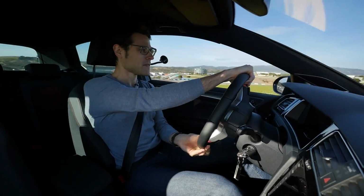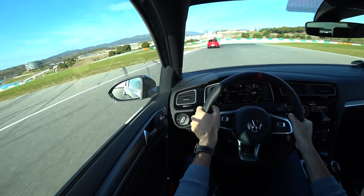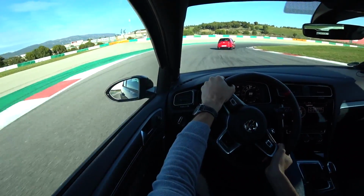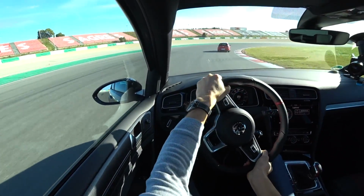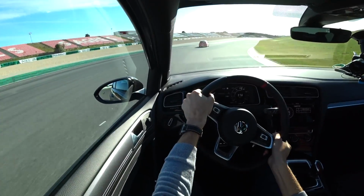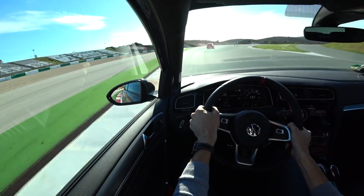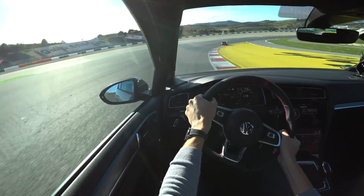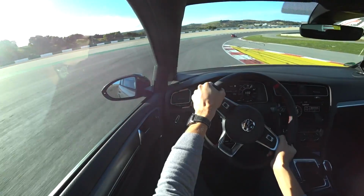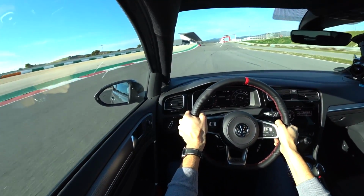Wow. It's front wheel drive only, but at the same time, it's so well balanced that you could think you're not missing the rear wheel drive, and that's really seldom with a car, especially on the racetrack. Now when I'm keeping it in the high RPMs, I also don't have any problems with the car shifting down or something.